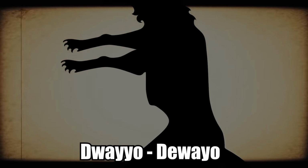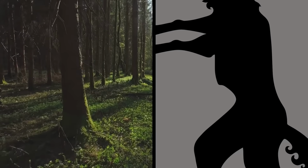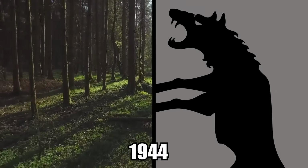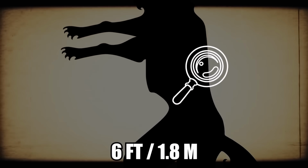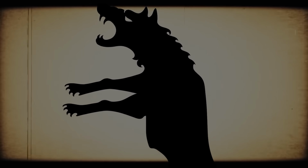Dueyo. A terrifying wolf-like creature known as Dueyo or Deweyo is said to roam the woods of Maryland, where numerous reported sightings have occurred since someone first spotted the creature in 1944. Standing at around 6 feet tall, Dueyo is covered entirely with fur and has a bushy tail and a dog-like nose. He walks on 2 feet like a human, but looks and behaves like a wild animal, with shaken eyewitnesses recounting his growling and frightful screams.